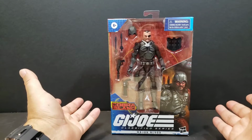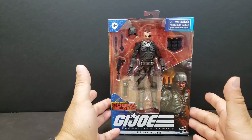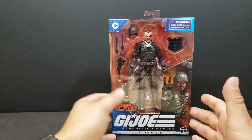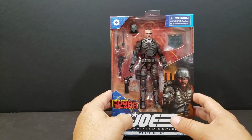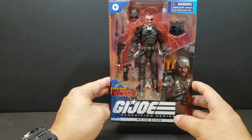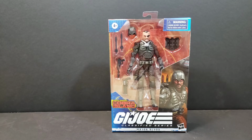I've seen it with Transformers. We've seen the reviews of figures that haven't come out. They're not even on Hasbro Pulse yet, and they already come out on YouTube. So yeah, the factory stuff and all that is a major thing. But anyway, let's look at the figure itself. Let me take it out of the box, and that way we can do a Major Blood lookout.